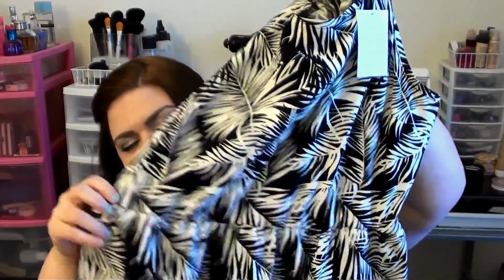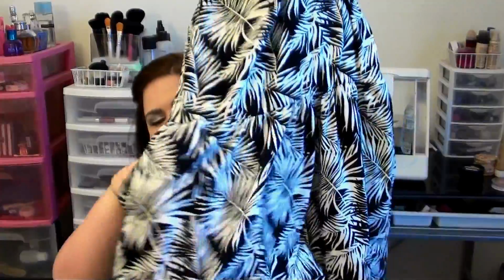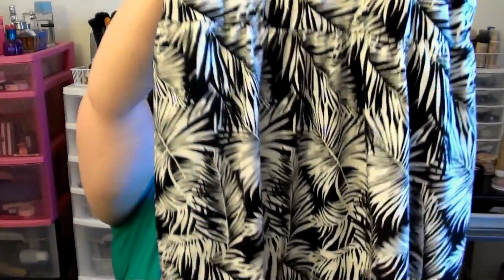It's got a little elastic waist and it's an A-line. It goes out and then it has pockets on the side. So I love it. And then the back has an exposed zipper going down it. Very cute, just a very comfortable little dress for summer. So I got that.